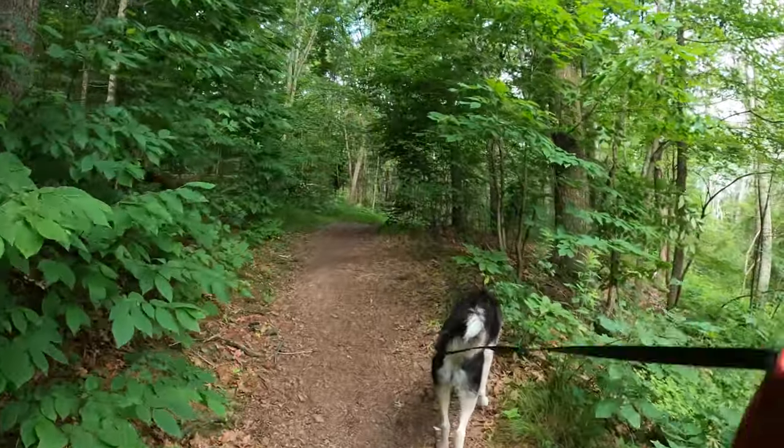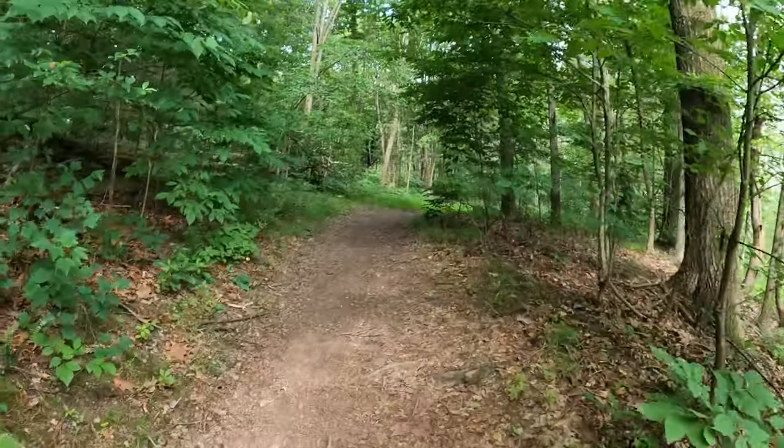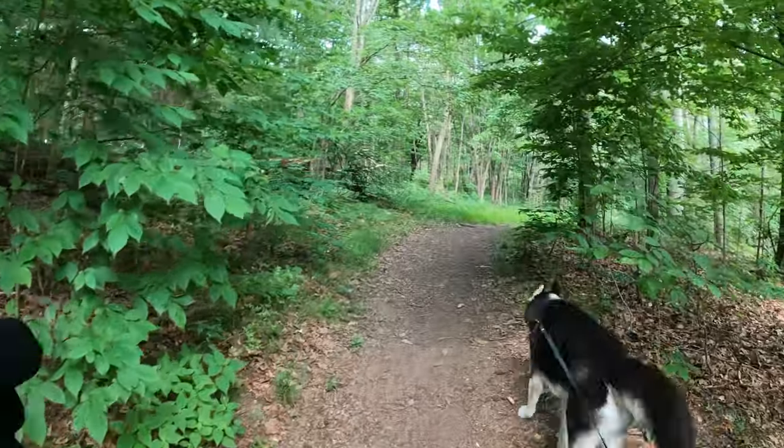You can see we're off of gravel now. There's some old gravel, but mostly just a dirt path.